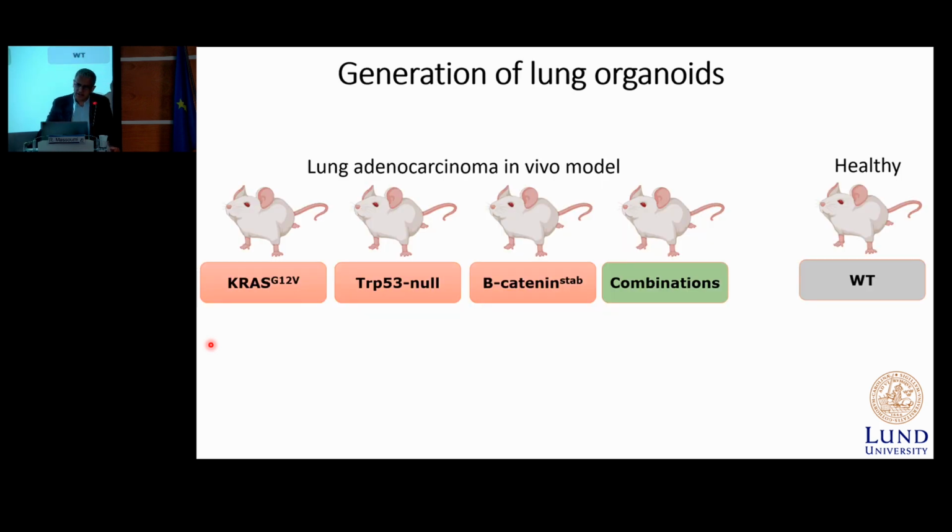So what we were interested in then was to take the knowledge from the adenocarcinoma, where you have the KRAS mutation, the P53 mutation, the Wnt signaling pathway, and a combination of those, and try to understand how the organoids can be applied for the in vivo models. These are the combination of the animals that we have been using for inducing lung adenocarcinoma. And as a control, we have been using the healthy mouse. Healthy means basically that we have been isolating the lung tissue from these mice. So the results that I'm showing you are going to be either KRAS alone, KRAS in combination with P53, or KRAS in combination with both P53 and beta-catenin. And that's what combination means here.